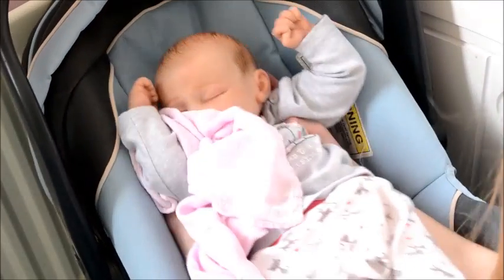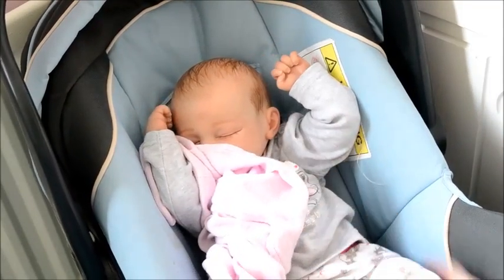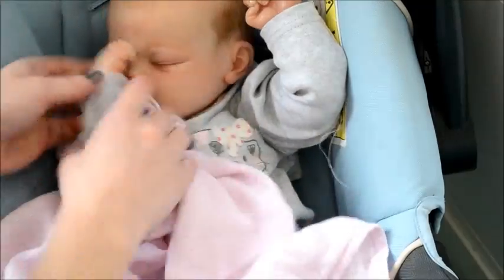Then we go and run any errands that I have to do for the day. I just pop her into the car seat and take her with me. Usually we get in a nice walk too.